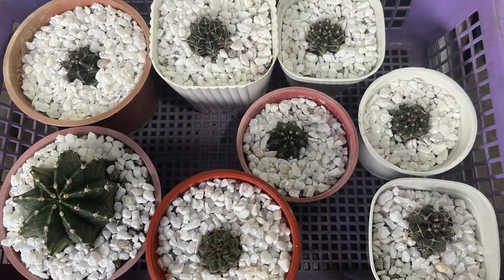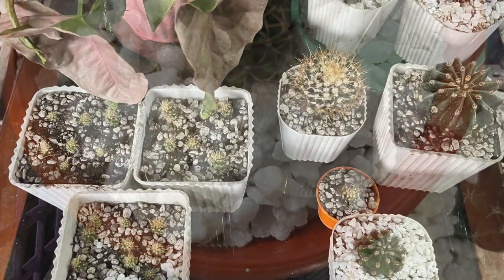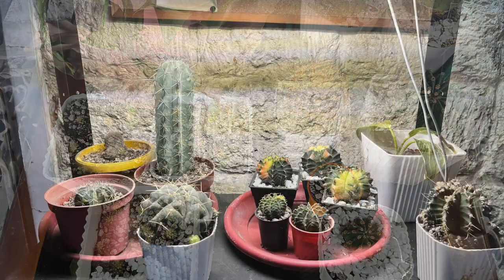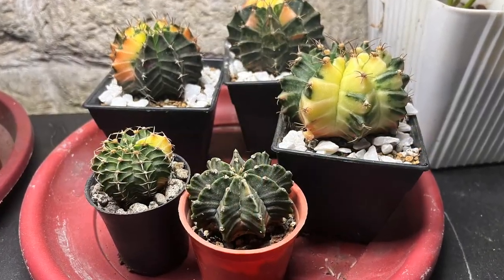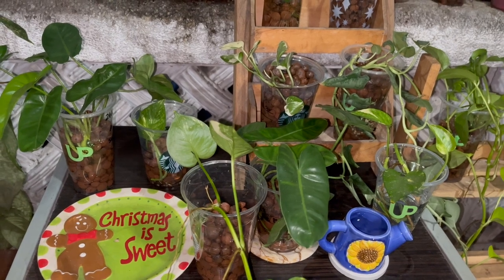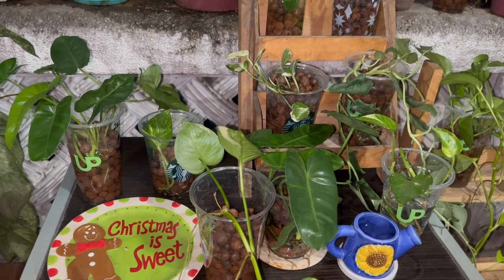I topped them with white deco rocks. And then, we also have the babies that we propagated from the mother cactus. Some of my collection of cactuses. Cacti, good luck to all of us. So this is my potting table. It holds all my enjoy and my burl marks. I have already cleaned them all.